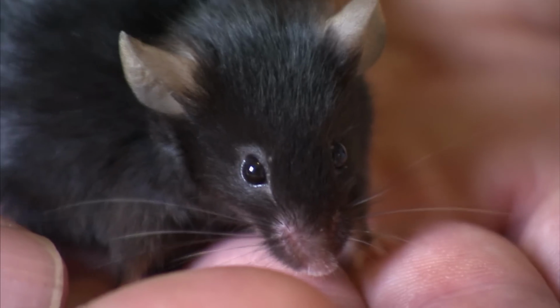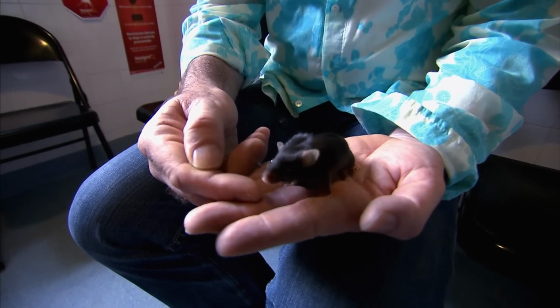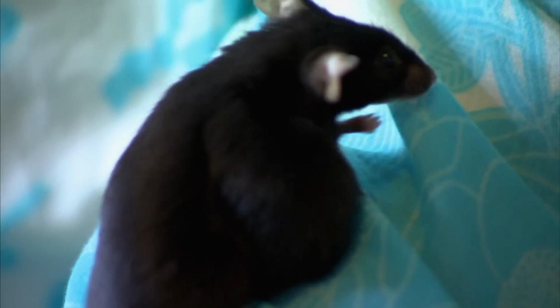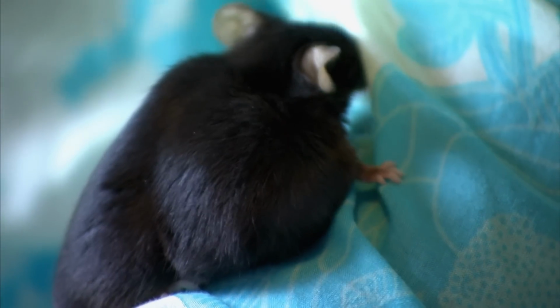Back at the Bondi clinic, a devoted dad is waiting for Chris to examine his 12-year-old daughter's pet mouse, Pinot. He's about a year old. My daughter's pride and joy. She's a bit distraught about it at the moment. In just 36 hours, an ugly tumour has engulfed Pinot's body.